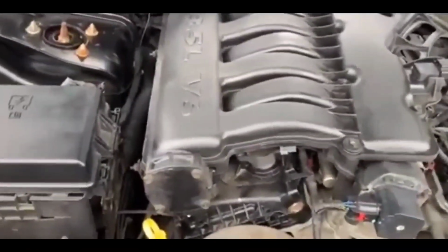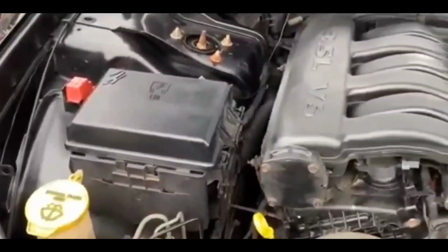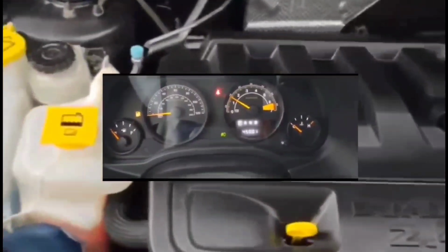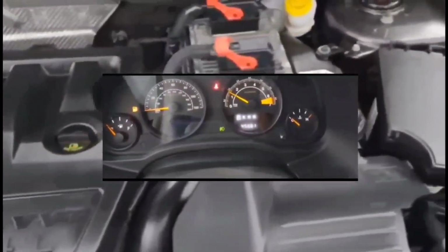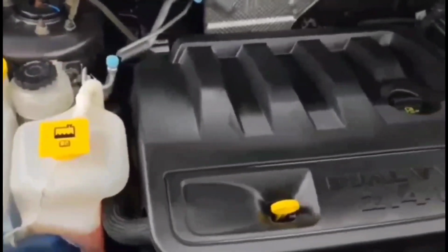Okay, so we're going to do a really simple analysis of what you would get with a no start with a bad battery versus a no start with a bad alternator. So basically, a no start with a bad battery is probably one of the most common causes of no starts in these situations.